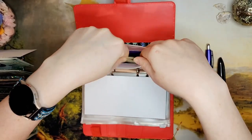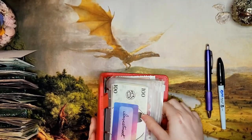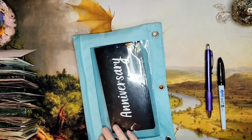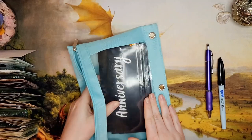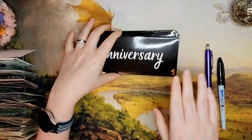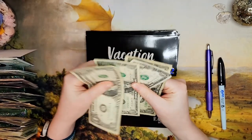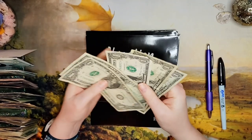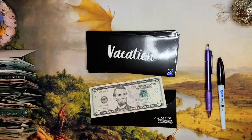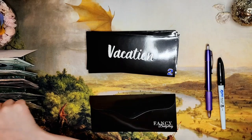And now we move on to our last little bit of envelopes, which is our low priority binder, which really is more of like a pencil case. And it has these guys in there from my game day. Starting off with anniversary. We have 1, 2, 3, 4, and 5 in there. So let's put a 5 in here. Not that 5. It's got writing on it. Let's pick a different one.